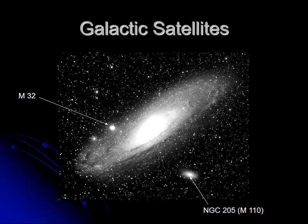So in this image right here, we've got the Andromeda Galaxy. Andromeda Galaxy is M31, and it's got these two little small satellite galaxies. M32, which is a small elliptical galaxy, close to an E0. And then another elliptical galaxy is M110, also known as NGC 205. And these two galaxies orbit around the larger M31 Andromeda Galaxy.